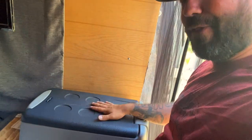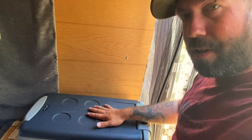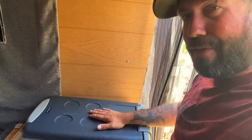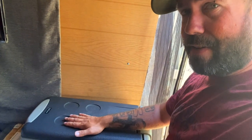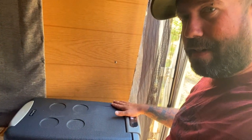So a fridge. I have a fridge to keep all my drinks cold, so it really helps out when you're out in the desert and you're dying from heat and you need to stay hydrated and cool. Those cold drinks are going to be a lifesaver, guys. Also, keeping your fridge cool is another problem.